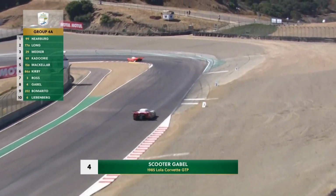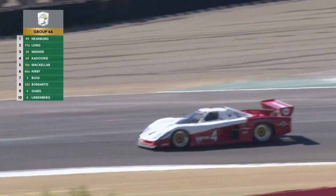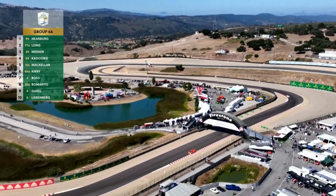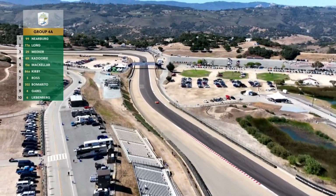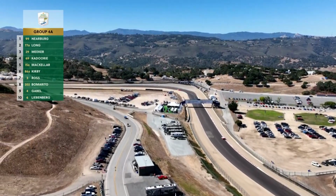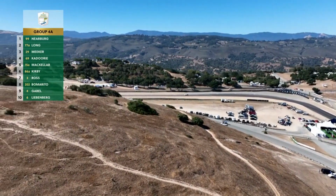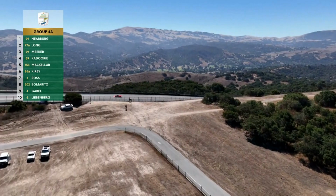And there's Scooter Gable, who I mentioned in that Lola Corvette GTP from 1985. Gable in 8th position. First Corvette GTP to race in IMSA competition, in fact. Made its debut in 1985 at Daytona 24, and also competed in the complete 1985 season. And then went on to race both Daytona and Sebring in 1986. That's Scooter Gable in 9th position now. Bomarito getting ahead of him in 8th.